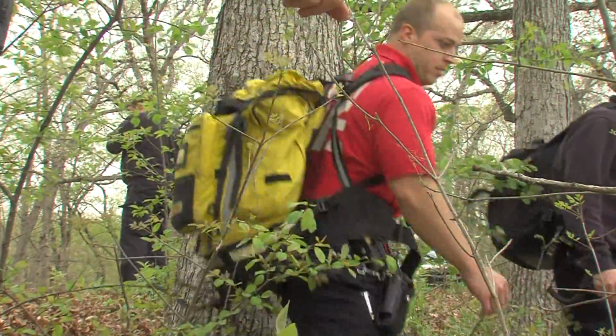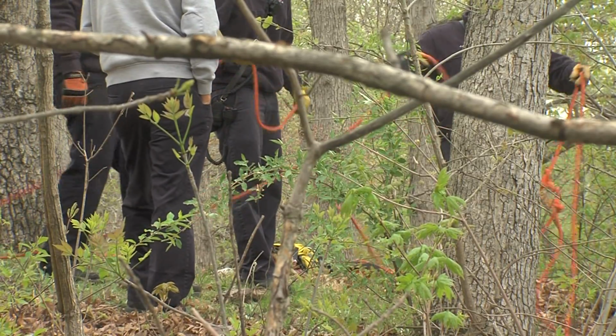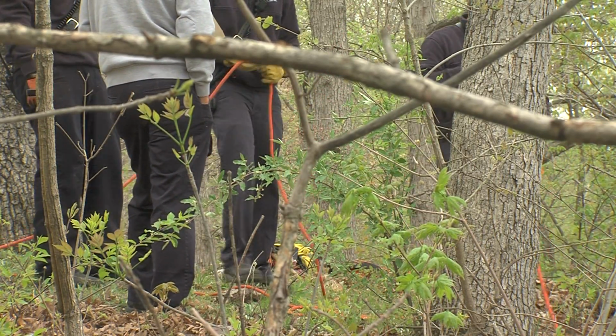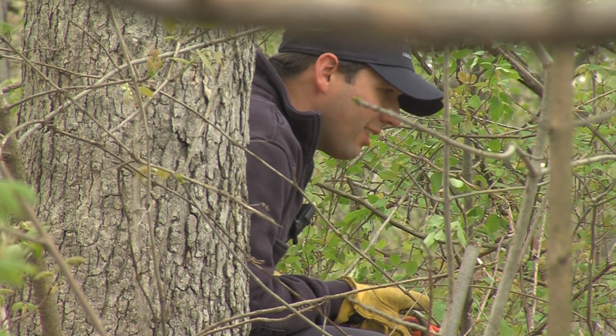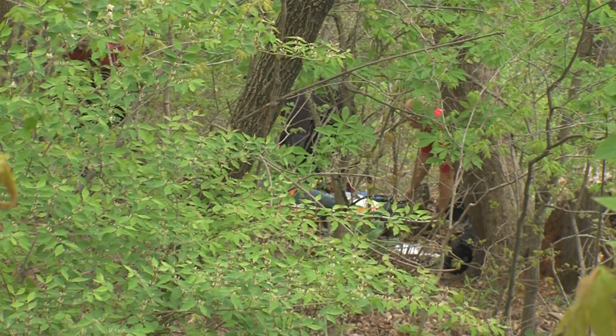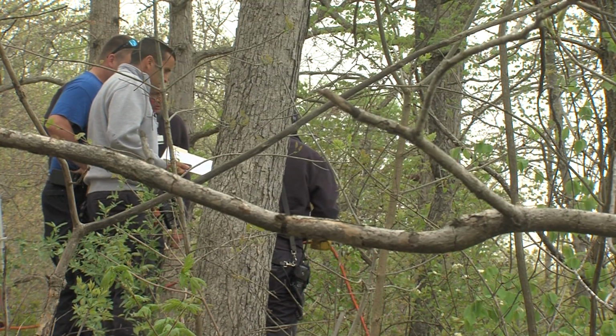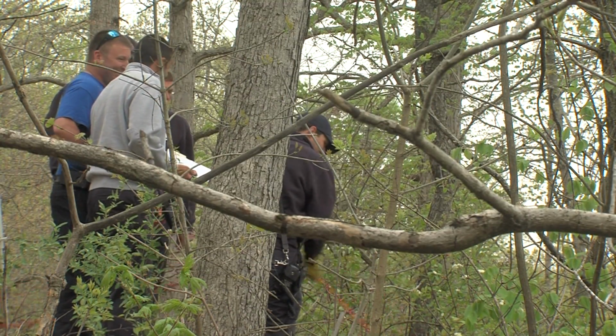Paramedic Matt Bauer was the first to come down the hill to check on me. He says anytime first responders do this type of training, it helps them be ready for the worst. Like this would be about as bad as it would get out here. You know, that's a long way down. Most of the areas out here are not that steep, but there are areas that are, so we like to be prepared for that.